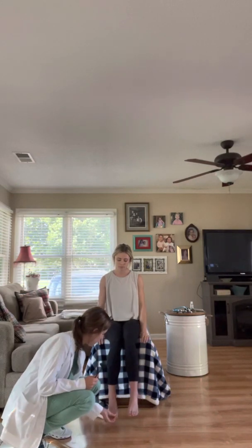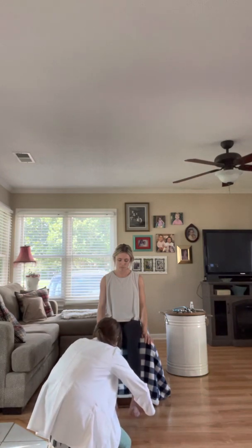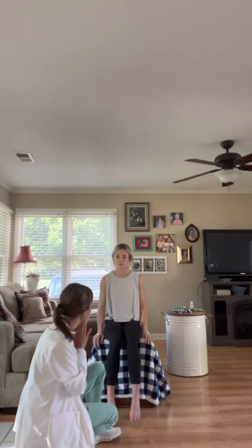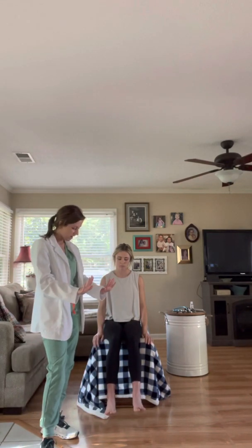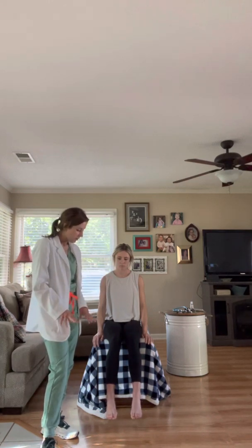We are now going to do capillary refill of the toes. It was less than 3 seconds. We'll now do dorsalis pedis pulses, posterior tibial pulses. Both are 2 plus and equal bilaterally. We'll now do toe range of motion, so flexion, extension, hyperextension, abduction, adduction. Full range of motion of the toes.